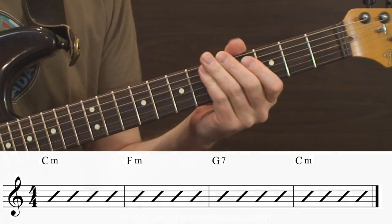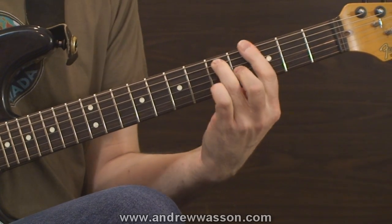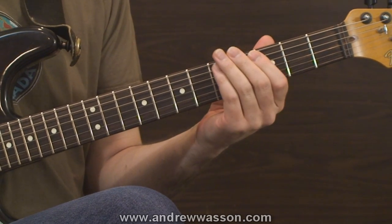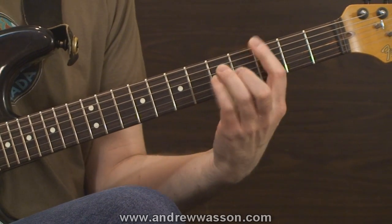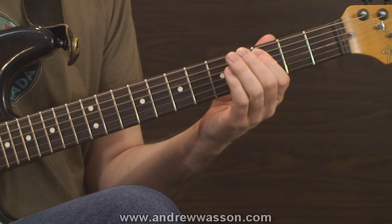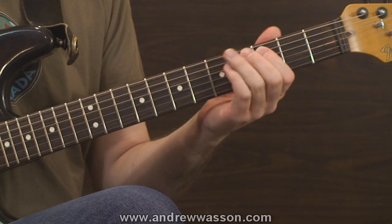Now, in the case of that major progression, the G7th actually came from the extended 7th chord harmony from the key of C major. However, in the case of the minor progression, that G7th chord was actually borrowed from another form of minor harmony known as the harmonic minor scale.